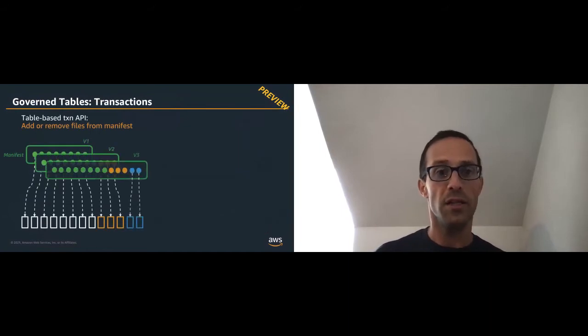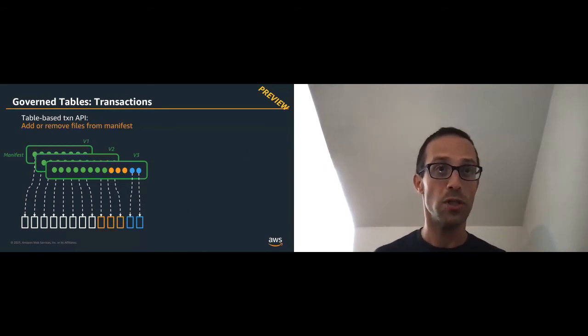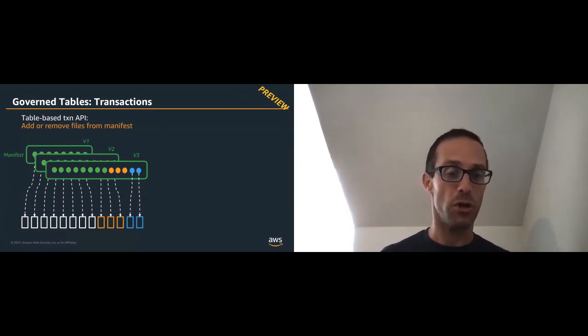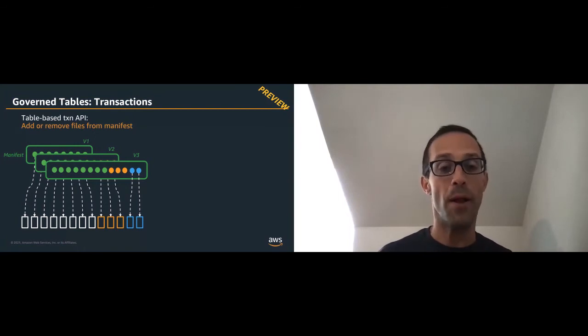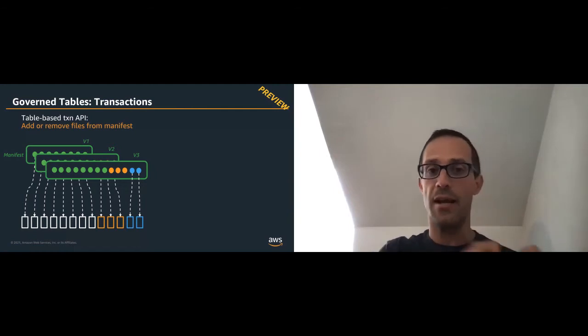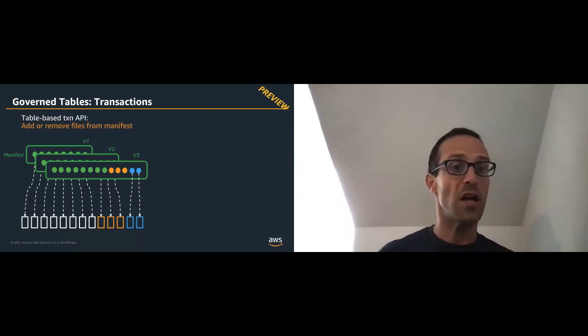So just double clicking into that a little bit more, governed table transactions offer you two modes. The first one is what we call table-level transactions. And this is really designed for bulk inserts or deletes or modifications to data sets. Typically, when you have a large data ingestion pipeline that's reading hundreds of terabytes of data and just simply needs to take that data and dump it into a lake, maybe into an existing table, maybe into a new table. This offers you a way to do it in a performant way, but also within the context of a transaction.